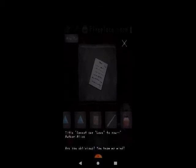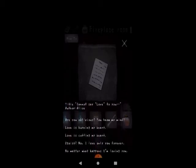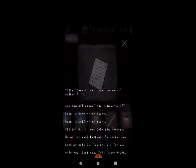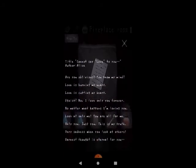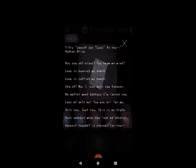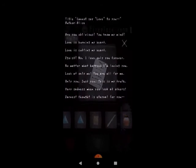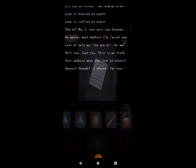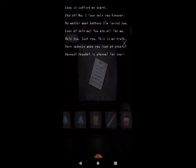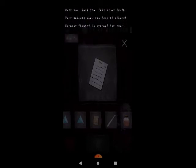Cannot say love to you, Otter Alice. Are you obviously you know my mind, loving the brightness of my heart, loving the cutting of my heart. Yes, no, I only you forever. And no matter what happened, I'm loving you at only me. You're all for me. Only you, just you is my truth. Very sadness to look at others. Earnest through the eternal for you.